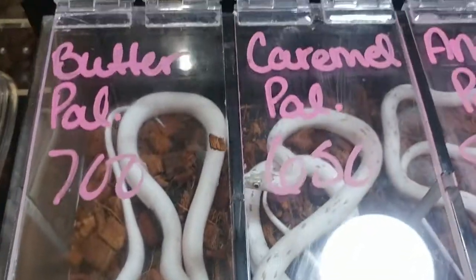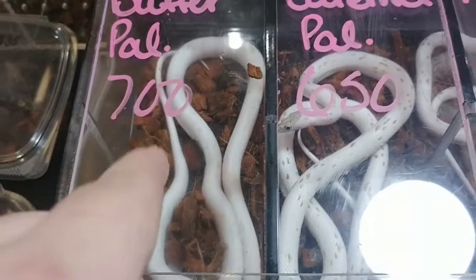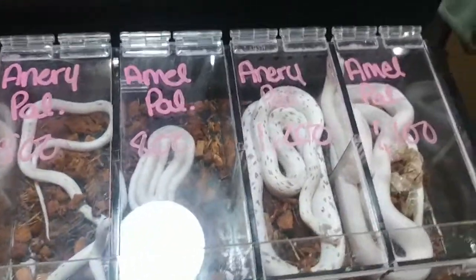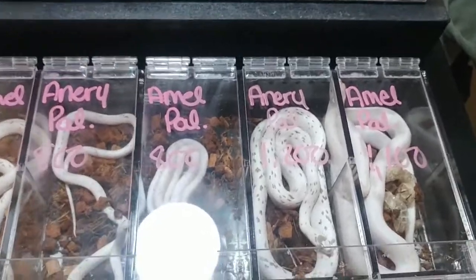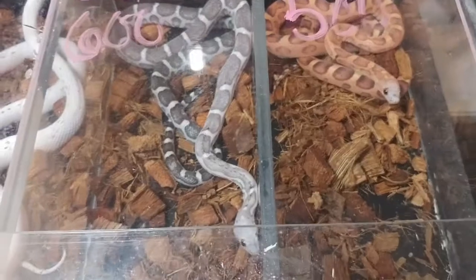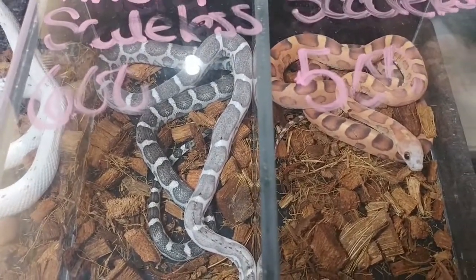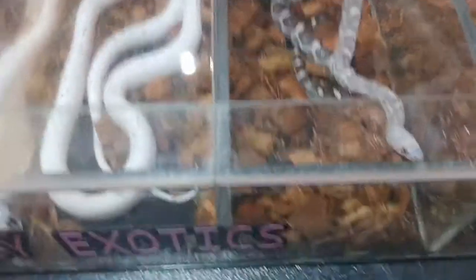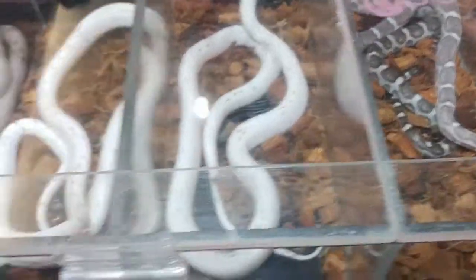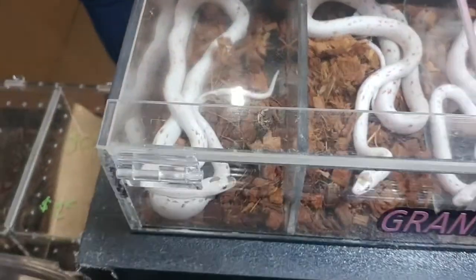And over here we have some caramel palmettos, metal palmettos. This is actually the most palmettos I've seen at a show, especially all together, which is really cool. We have a nice scaleless clump snake right there. Not a lot of scales on that one. That's a pretty good quality scaleless. And there you see the anime scaleless also. Beautiful snake. There's some amazing palmettos right there.